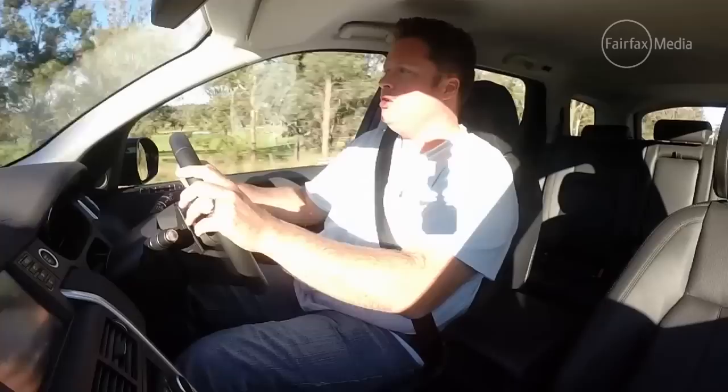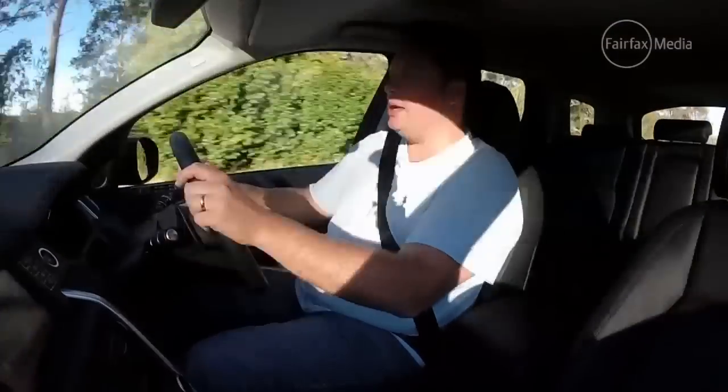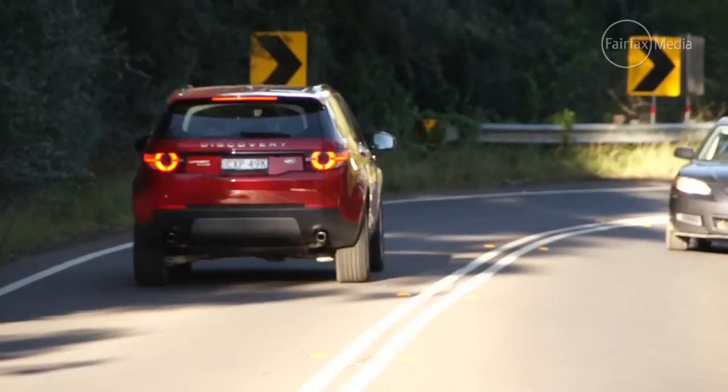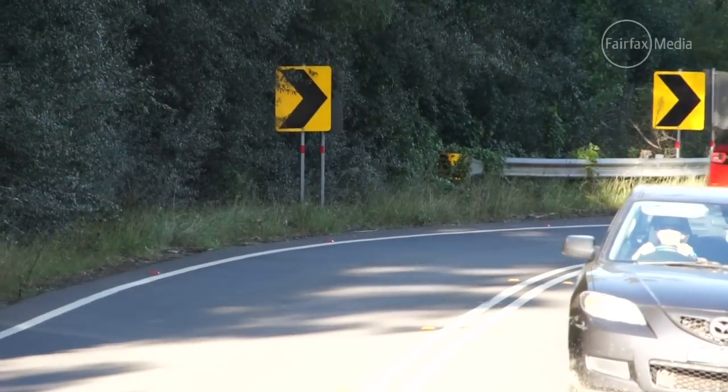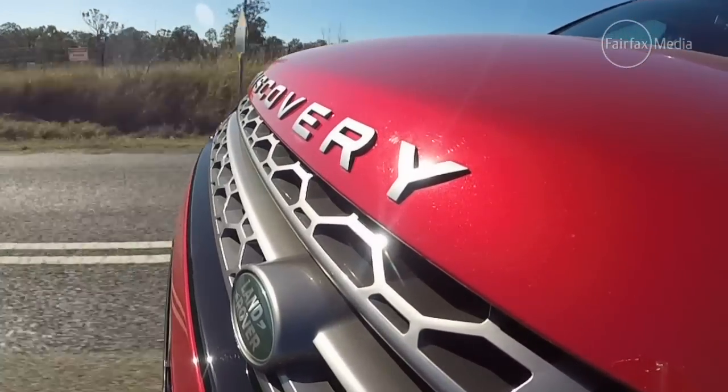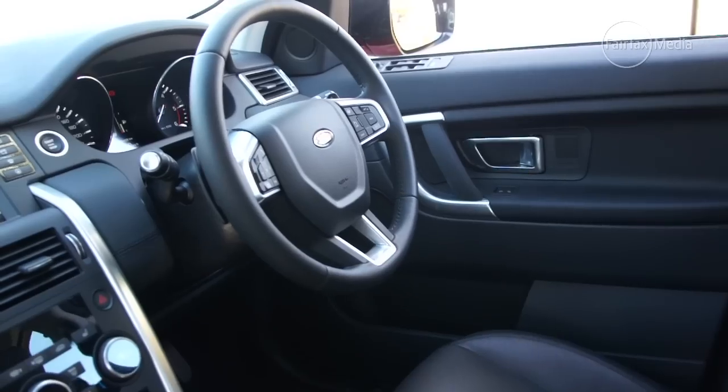And once you start pushing on, you push a little bit harder into a corner, for example, the stability control will kick in sooner. So it tries to grab everything and just sort it out. Still very good in the way it drives. It's still more car-like than four-wheel drive-like, but not quite up to the standard of something like the BMW.